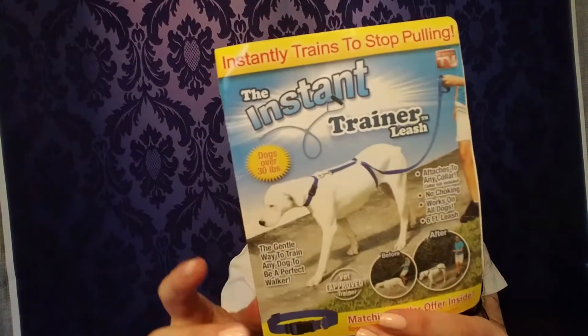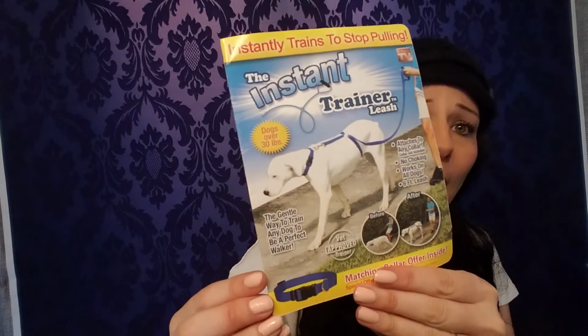Okay, the next thing was the instant trainer leash for our dog, because we hike a lot and he likes to pull. And we use harnesses and stuff like that, but he's still pulling really bad. So this is what we got. And it is amazing, and instant it does. It works so good. He instantly minded, it's painless. It just puts a little pressure right here, and he instantly will stop, and he doesn't pull. And then the minute he doesn't pull, it completely loosens up.